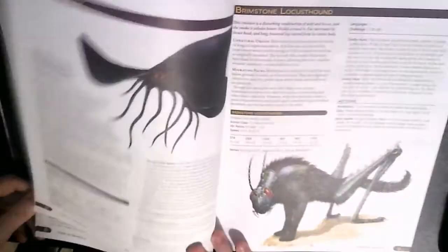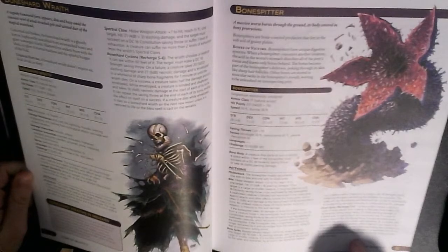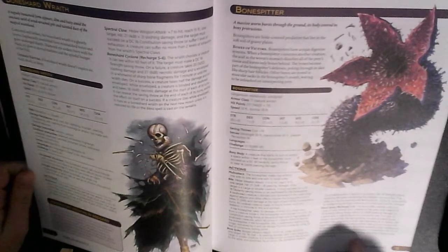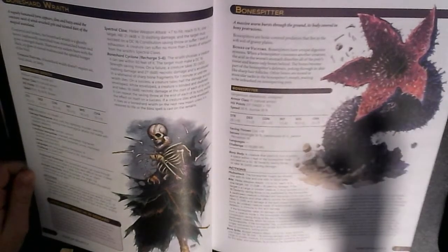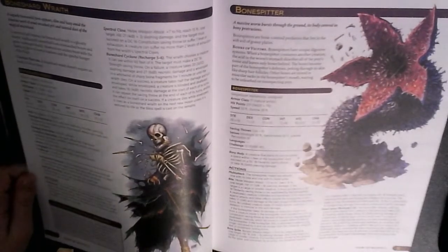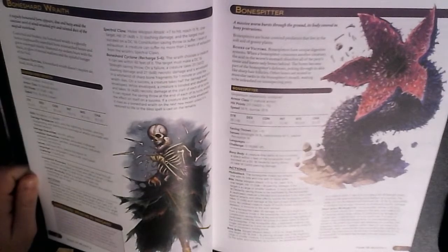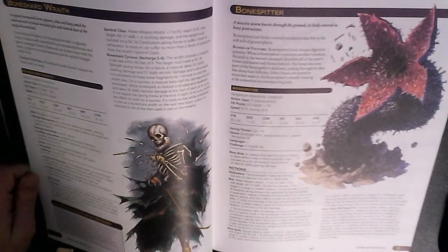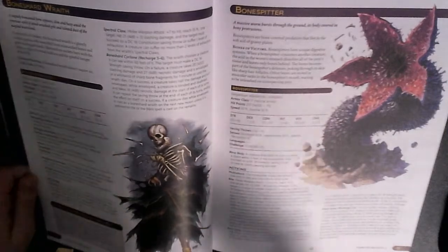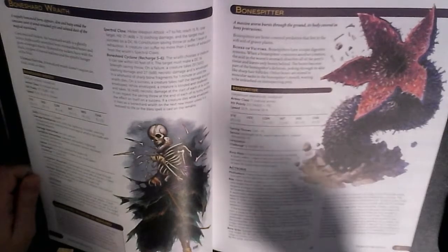I skipped it because it reminds me of Tremors so much. It's the Bone Spitter, and it's basically like a graboid, but as it says here, it's some sort of digestive malfunction. Instead of just digesting the bones, the bones become part of it, and it looks so great. I have so many ideas for campaigns now, where the players are really low level and they have to fight off these purple worms.